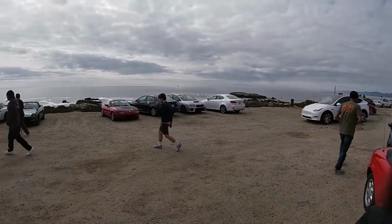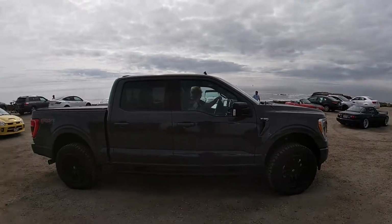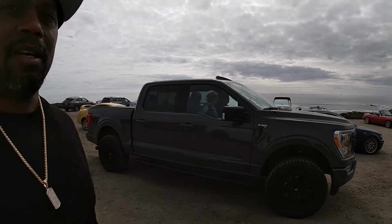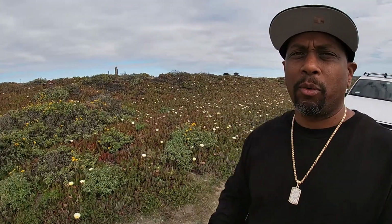All right, guys. Start loading up. Put your seatbelt on. Everyone's rolling out. Yep. All right, family. So we're going to take off from this spot and then roll over to Half Moon Bay now. We're gonna meet up there at a different parking lot. So I'll see you guys when we get there.